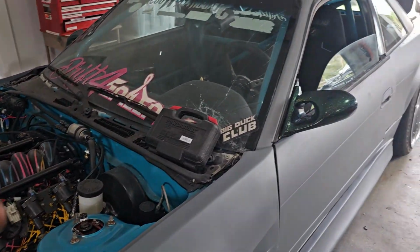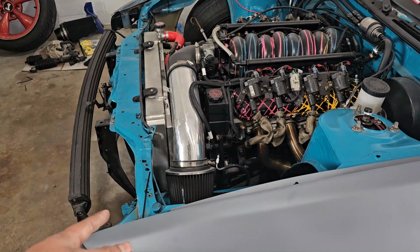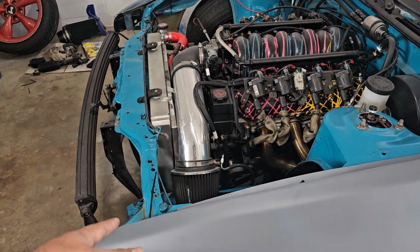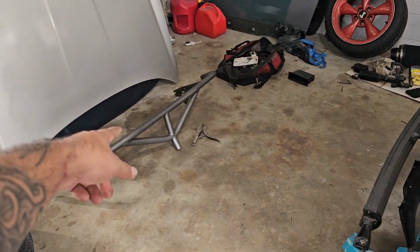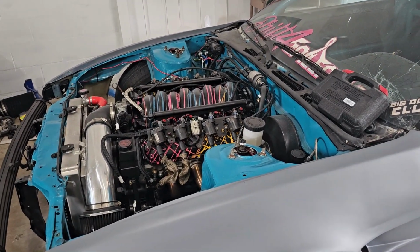And yeah, fuel pump's done. And now we just gotta weld on a stud and a nut for the bash bar, and we can get that on there. But besides that, she is pretty much good to go. And it's still early in the morning.